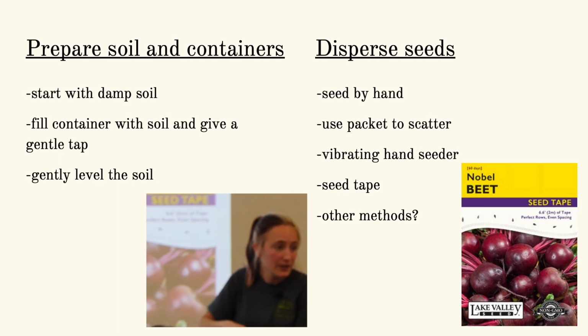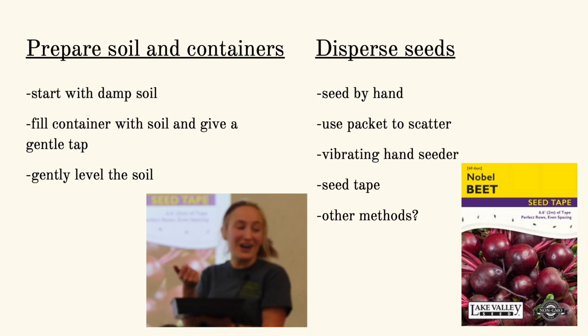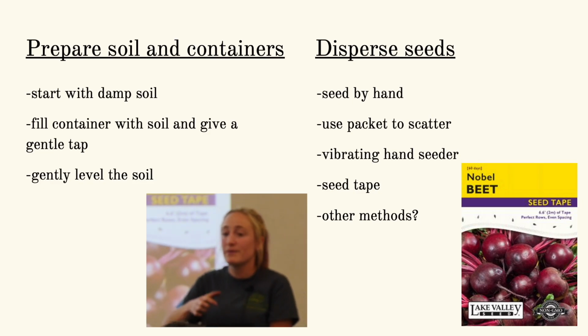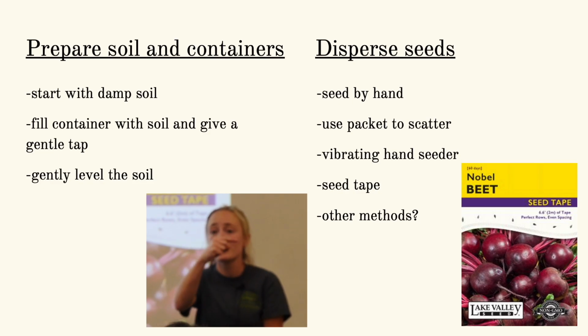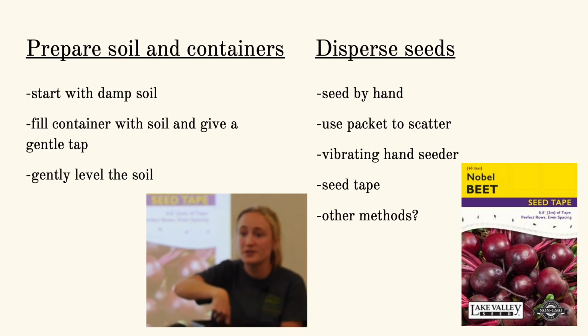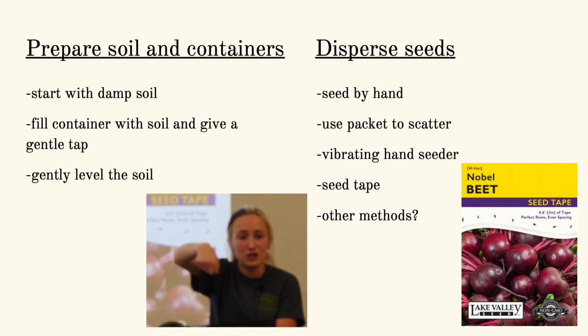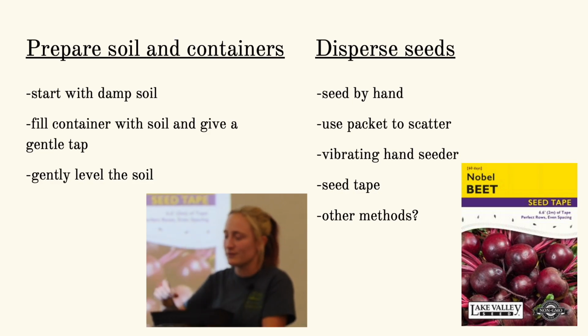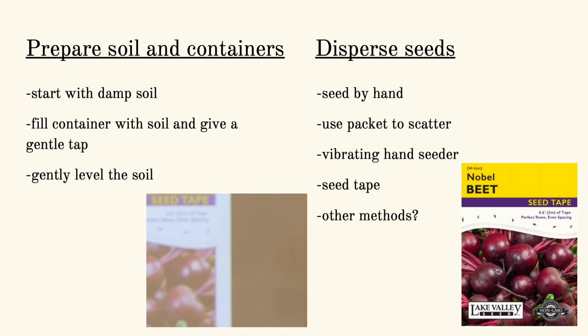Should you just spray them instead? Yeah, you could use a spray can. Or if you're using a watering can, I would recommend one with a shower head, not a spout, because spouts tend to drill holes, whereas a shower is much gentler, and you don't want to be knocking your seeds around or drilling them into the soil. That defeats the purpose of being careful.